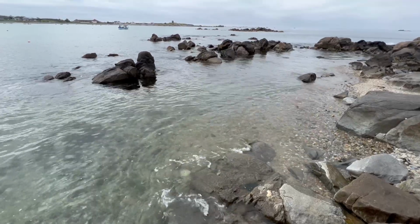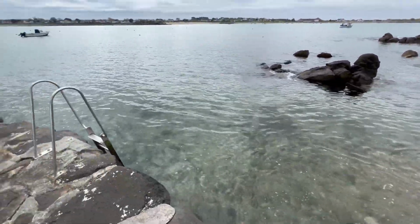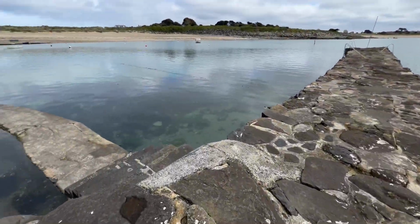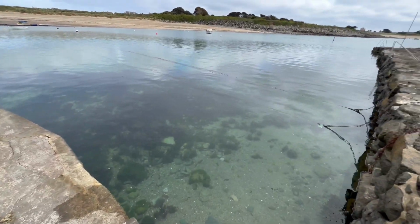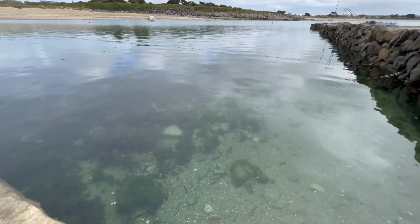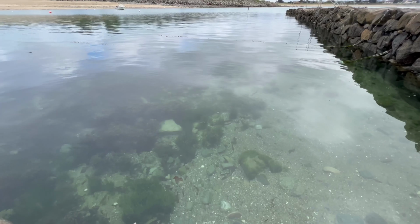The sea's looking lovely, I must admit. I can see why there's people swimming today. And it actually feels, I felt it before, it actually feels quite warm. Look, the tide is just coming up to this little pier down here. Again, really nice memories of swimming in here.